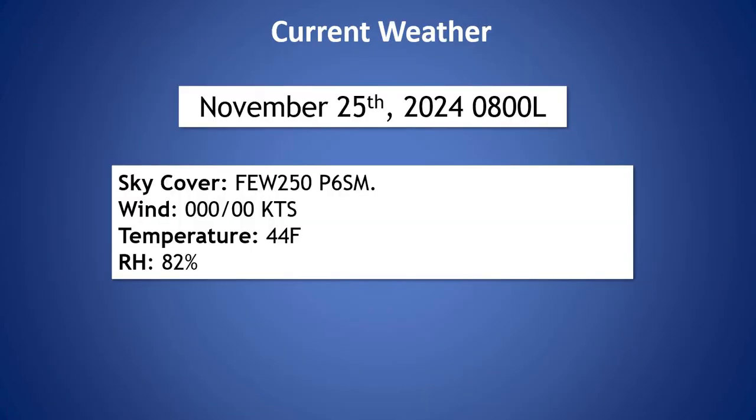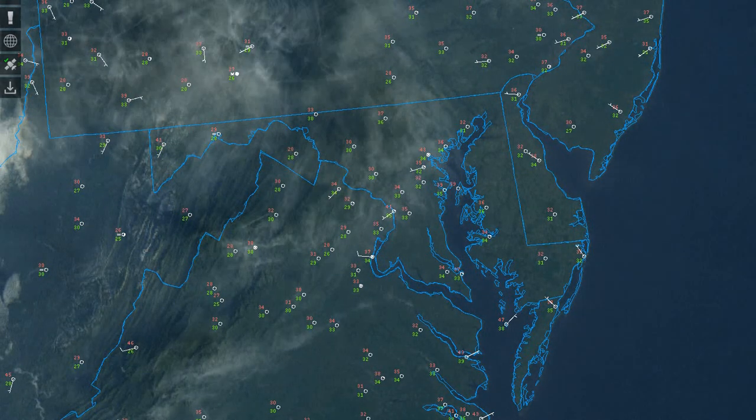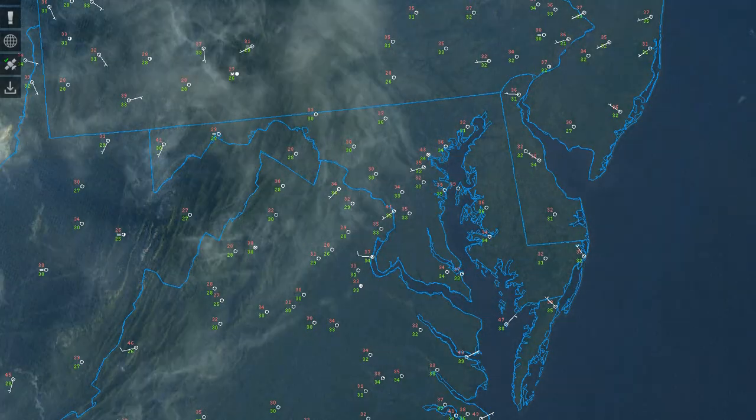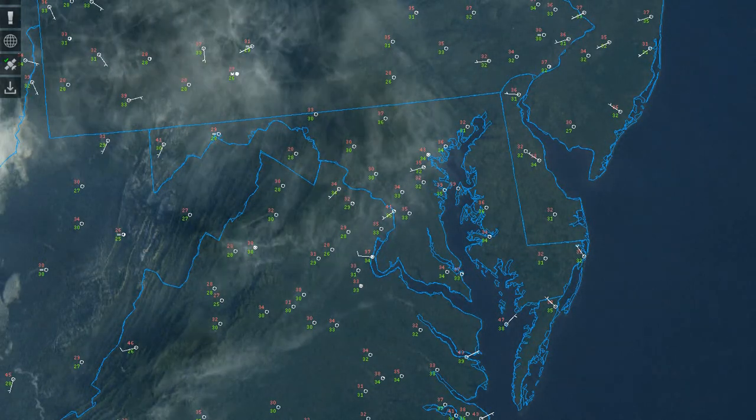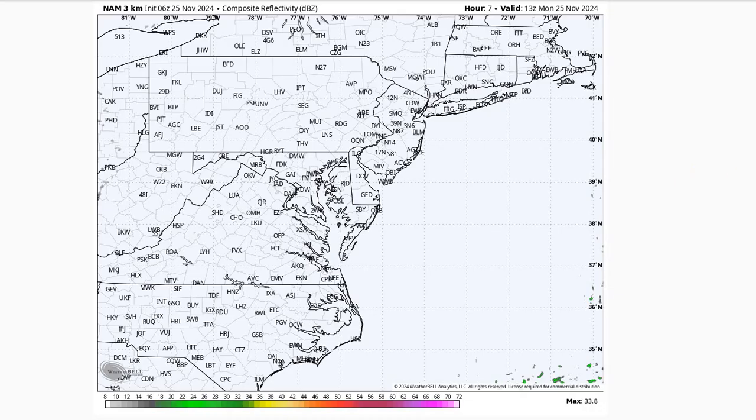If we take a look at the current weather, a few clouds at 25,000 feet, light winds, temperature at 44 degrees, relative humidity is at 82%. If we take a look at our current visible satellite, we can see those high clouds off to the west, northwest, gradually starting to move into the area. We'll see those through the day today. Overnight, as we have that front approaching, we'll see some additional mid-level and lower-level clouds building in with that potential for some shower activity.